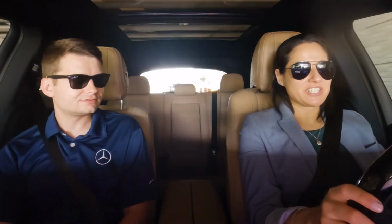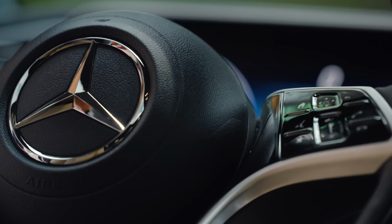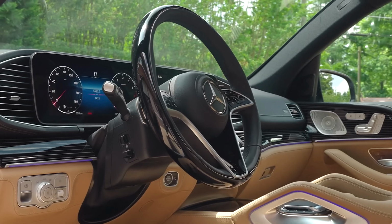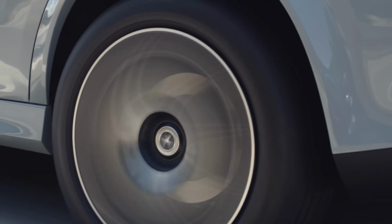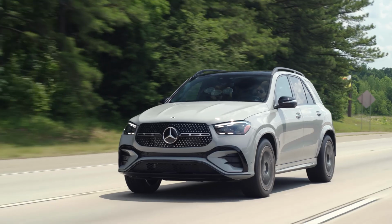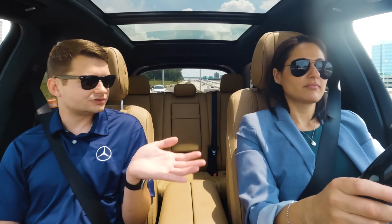And these touch buttons are very different. I'm used to all the scrolling. Now it's just very light touch. Yeah, it's very light. It moves very fast. Once you get used to it, it's super easy to use, and you just kind of swipe through different menus, navigation.